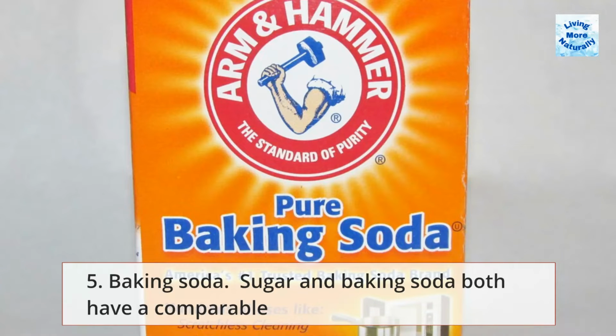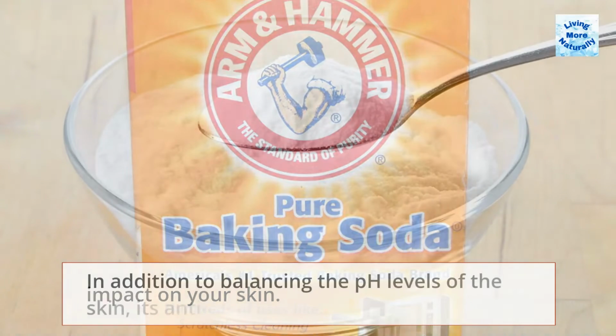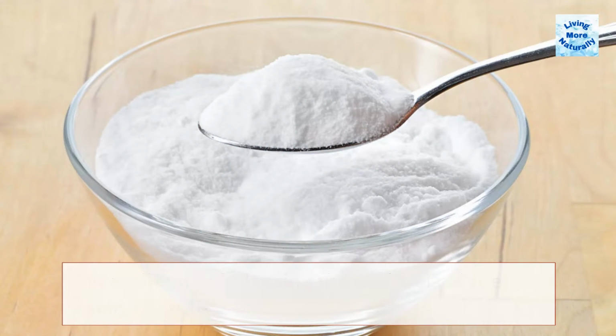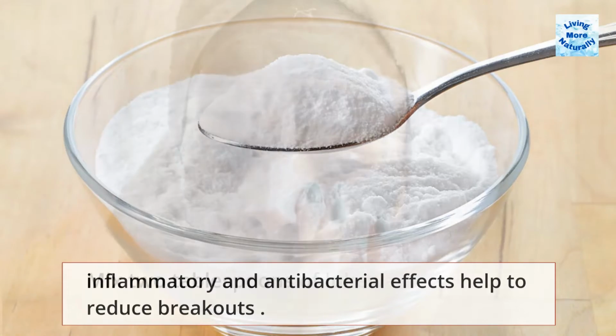5. Baking soda. Sugar and baking soda both have a comparable impact on your skin. In addition to balancing the pH levels of the skin, its anti-inflammatory and antibacterial effects help to reduce breakouts.